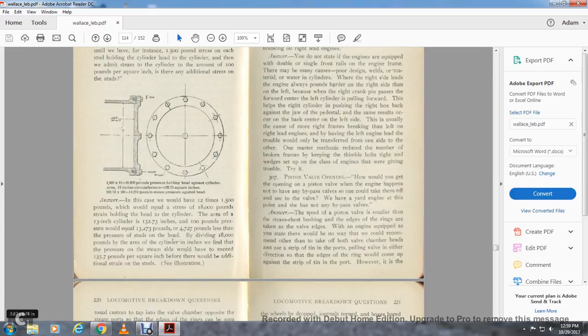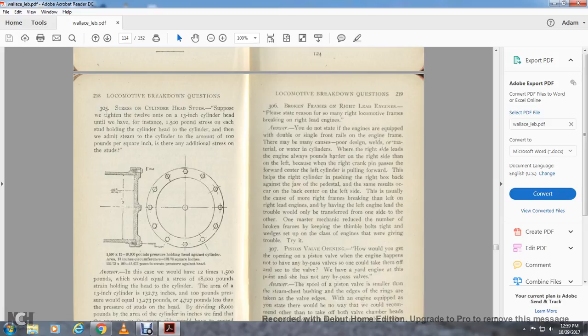There are in the cylinder 132.73 square inches with 100 pounds pressure, which is equal to 13,273 pounds, or 4,727 pounds less than the pressure of the studs holding the head. By dividing 18,000 pounds by the area of the cylinder in inches, we find the pressure of the steam side would have to exceed 135.7 pounds per square inch before there would be additional strains on the studs.